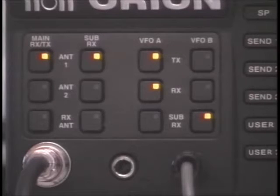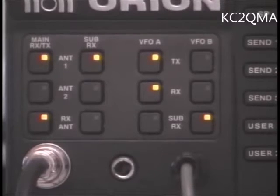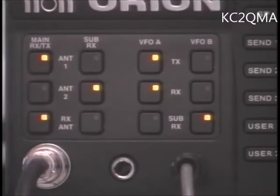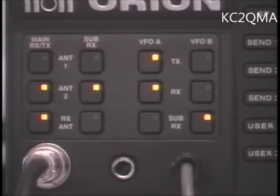When either the antenna 1 or antenna 2 buttons in the main RX-TX column is lit, a receive-only antenna can be substituted for the receive side of antenna 1 or antenna 2 by pushing the appropriate button. 3 buttons control the assignment of the subreceiver to each of the antennas connected to the radio. The subreceiver can either share the same antenna in use for the main receiver, or it can be split off for use with a separate antenna.